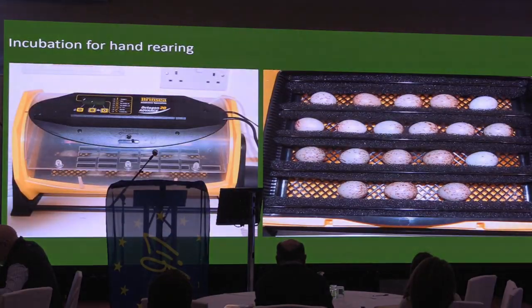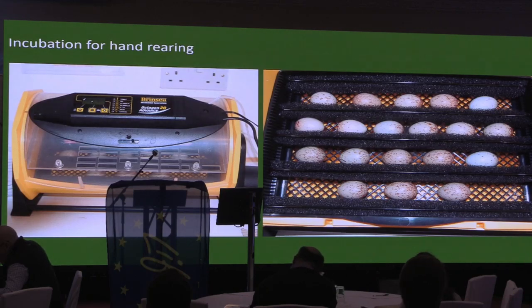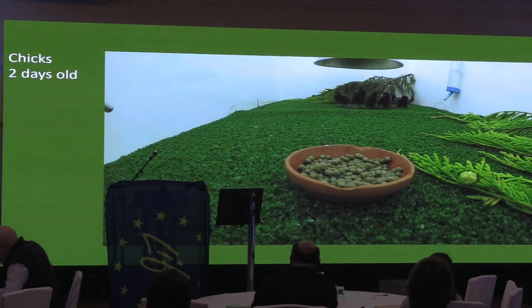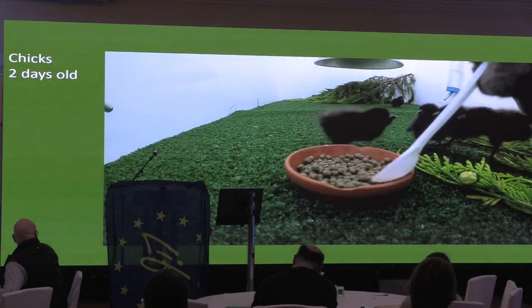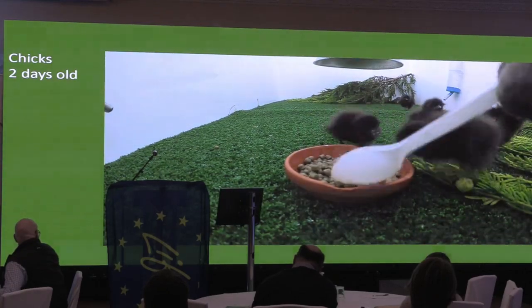For hand rearing, we'd use the small Brinsea incubators, and then they'd be transferred into a hatcher. It can sometimes take a day or two to hatch. They always remained in their clutches, however, and then once the chicks had hatched, they'd be moved into a brooder for hand rearing once they've absorbed the yolk sac and fluffed up, which is, you know, within a day. So the chicks are put into a brooder in their clutches. Hand rearing is very successful, and a large number of chicks can be reared for release this way.